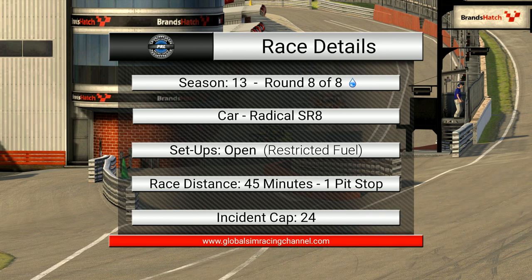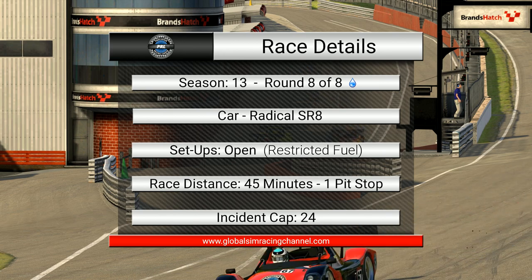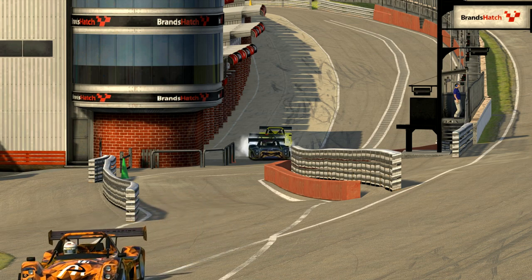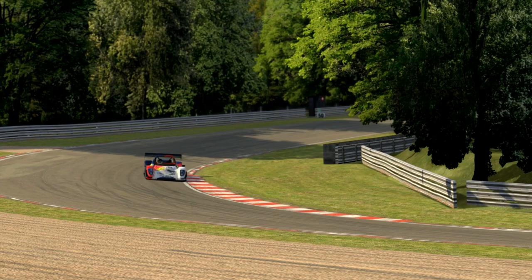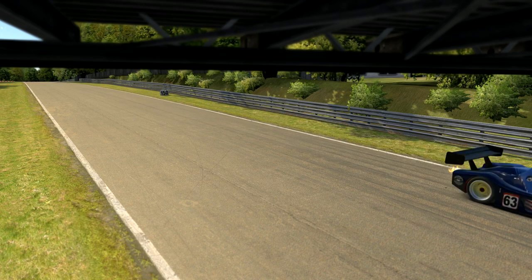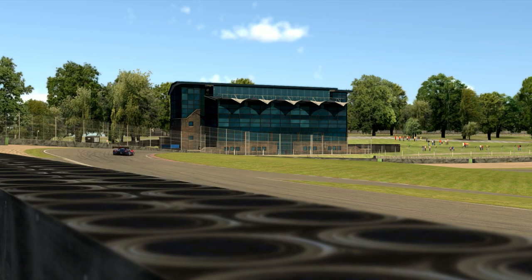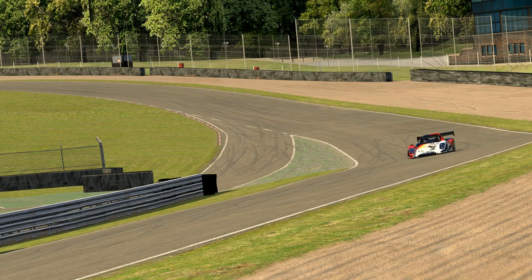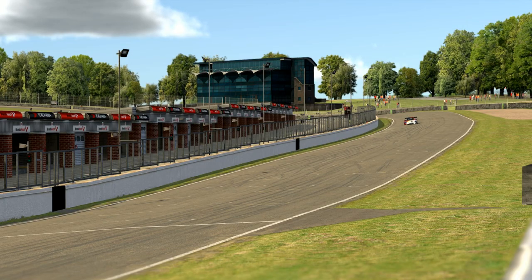They also have an incident cap of 24. If you hit those 24 incidents, you are disqualified on the spot. They have no spare car waiting for them. If they get any sort of damage, you've got to come in and get that repaired if you find you can't drive as well as you used to. And damage will be likely around this tight track. I have to imagine that's got to be included in one of those keys of the race. Yeah, it is definitely a big key here for these drivers.